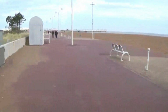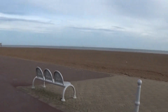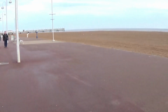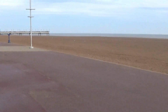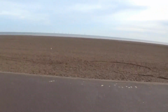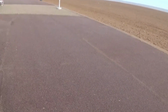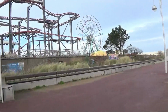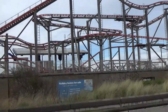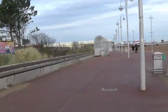But it's going to be extended out into the ocean a bit more, to make it more appealing and more attractive for people to come. Skegness is under a massive regeneration project at the moment, so hopefully in a few years' time it will look much better. But here's a clearer view of the Rock 'n' Roller Coaster, just there. I'll go around down to the other side of it in a bit.